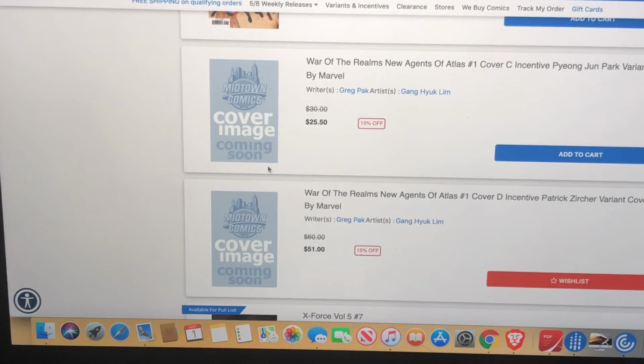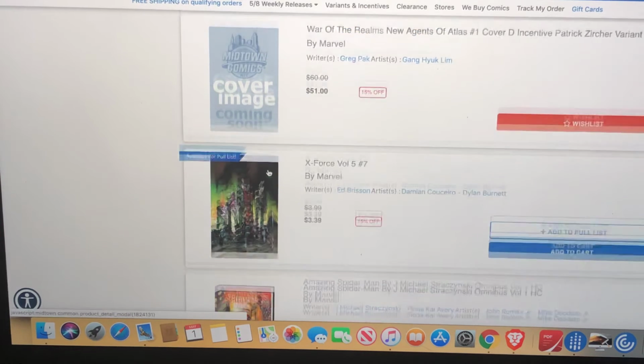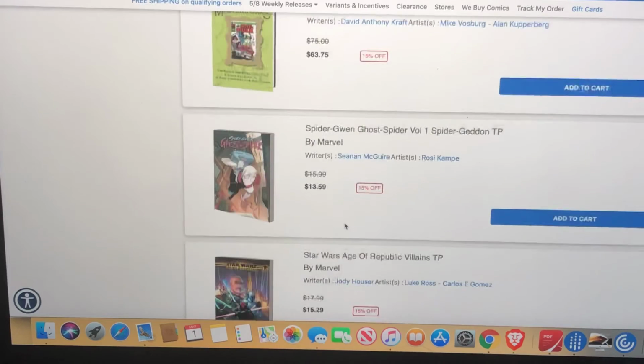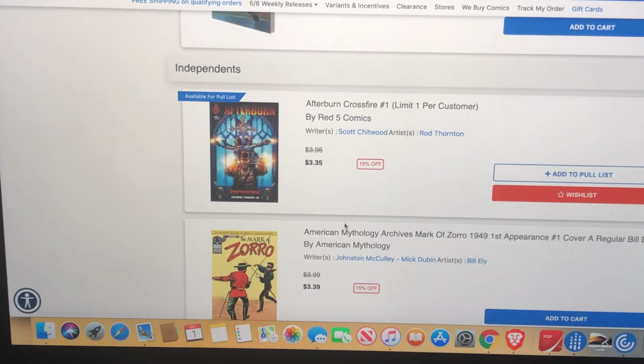Again, not showing covers here of a lot of the different variants that are coming out. Looks like the D cover incentive variant sold out for War of the Realms. That might be it for Marvel. Yep. Moving on to independents.